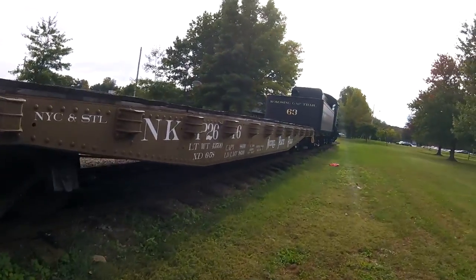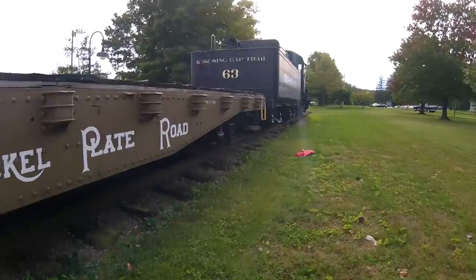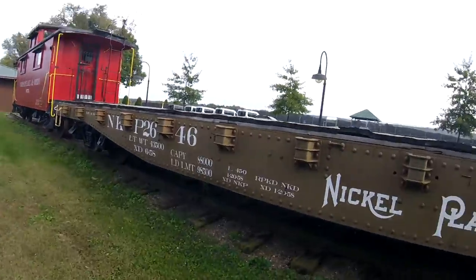Then it was later put adjacent to the Kokosing Gap Trail in Gambier, Ohio, where it can be seen on display today. And also, you can even step on the top part of it as well.